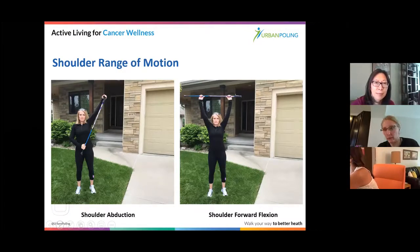And for all of our stretches, we never want to create pain. We only want to go to where we feel a nice, gentle stretch, maybe a little bit more, but never pain. Okay, so you're doing the shoulders here. I picked those because a lot of times with our breast cancer survivors, our shoulders get stiff from our treatment. So these are some really good stretches for you.